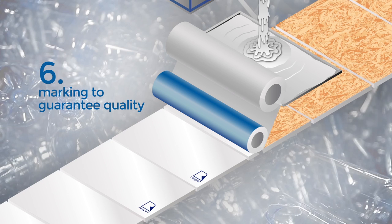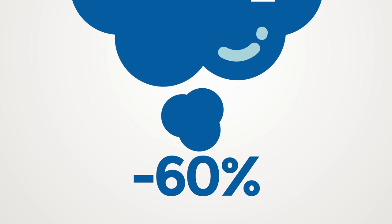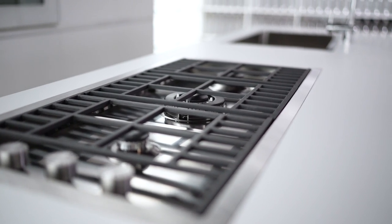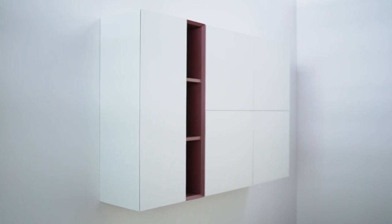An environmentally sustainable technology that reduces the process of plastic disposal, does not use fossil fuels, and reduces CO2 emissions by 60%. An innovation with huge potential benefits and infinite opportunities for application.